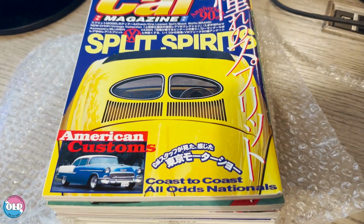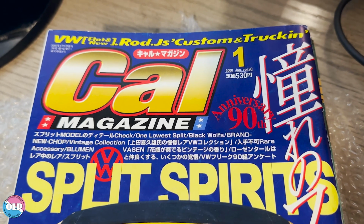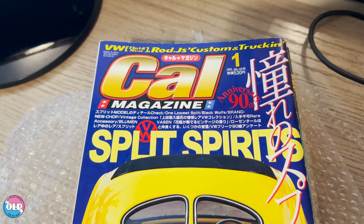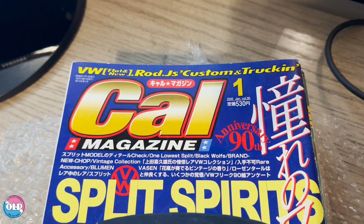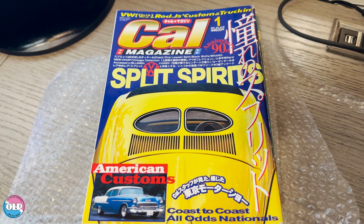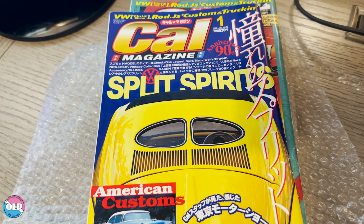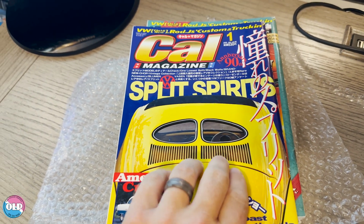And just like that, we are on to this issue. Now, unfortunately, I can't read these, and I guess I could use a translate app. It says volume 90, January 2000. I think this is the entire 12 set for 2000, I believe. But the cool thing about this magazine is they feature all sorts of different stuff.